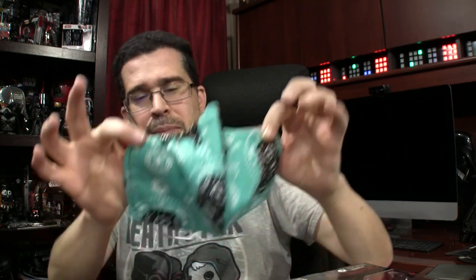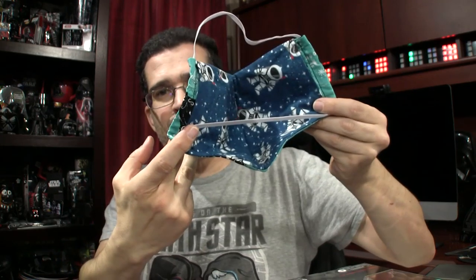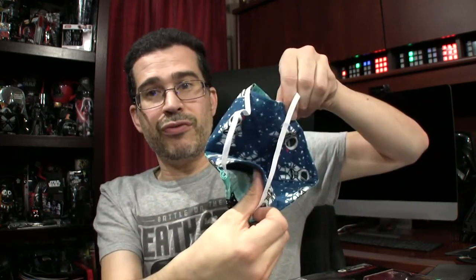My brother has made masks, a variety of masks for folks. And he used this material. Vader on one side, astronauts on the other. You can even slip in your own filter inside. But he's made a variety of these just to give out.